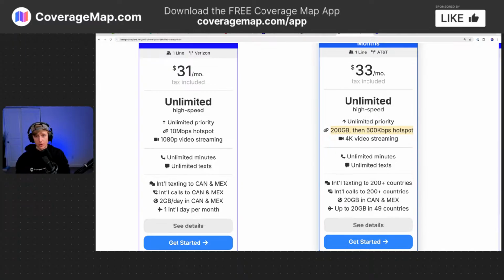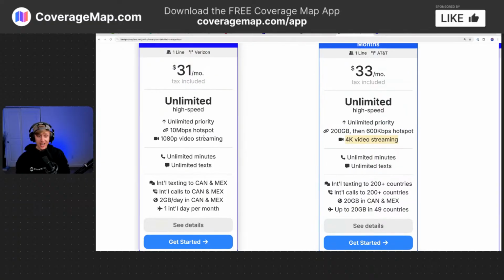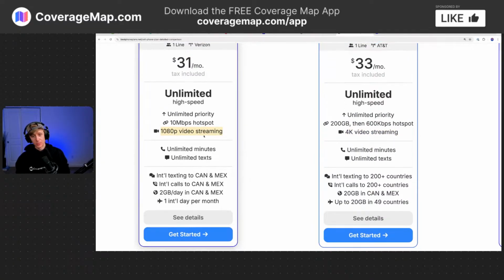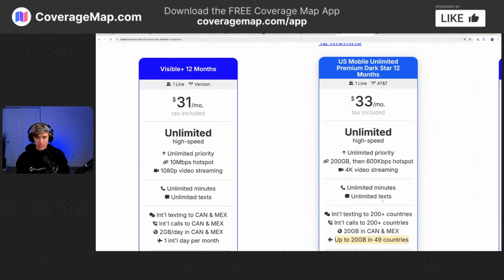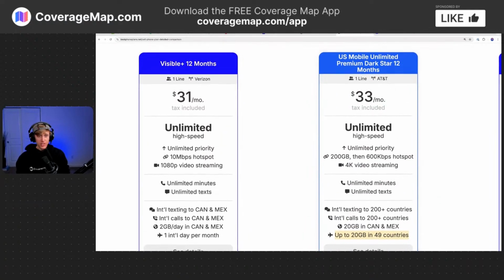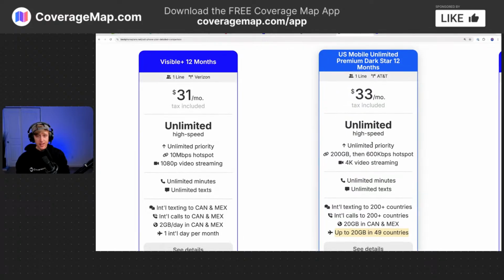This is some of the most high-speed hotspot data you can get. Really, really phenomenal. And you're getting 4K video streaming, which is actually better than the Visible Plus plan. And then international features are phenomenal. International texting, international calling, 20 gigs in Canada, Mexico, and up to 20 gigs of international roaming in 49 countries. Specifically, it is 200 minutes, 250 texts, and then up to 20 gigabytes of high-speed data in those 49 countries. Between these two plans, I would say US Mobile easily.